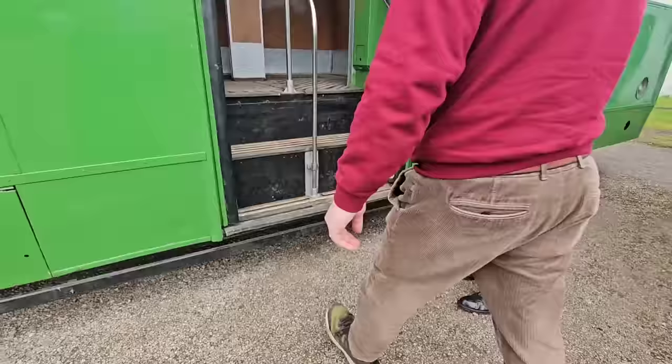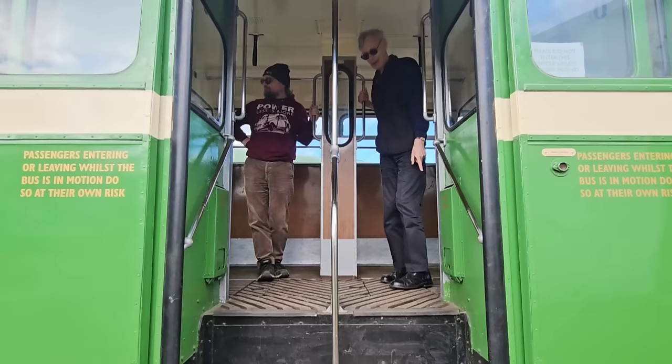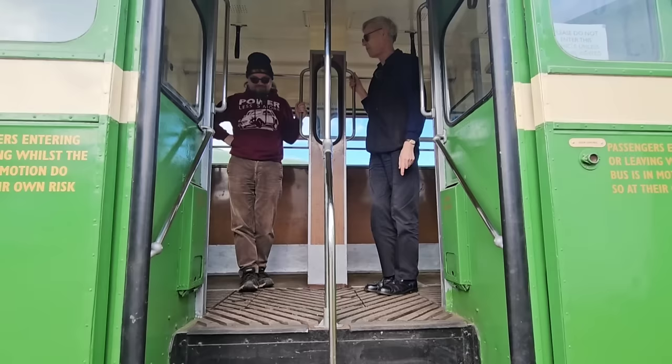So then a proper clamber aboard, and plenty of standing room. Yes. So what is the actual capacity of this bus? Well, 60. You've got 34 seats. Blimey. And then the rest were to stand. Now, bear in mind, you've only got 7 litres of five-cylinder Gardner engine. That would be fairly hefty going.